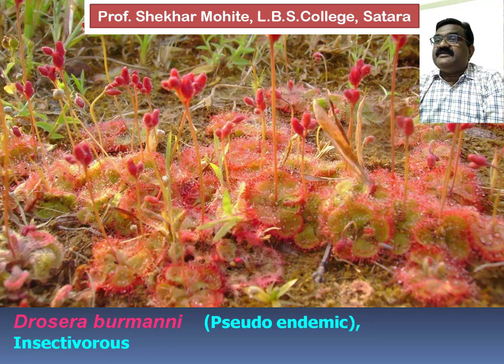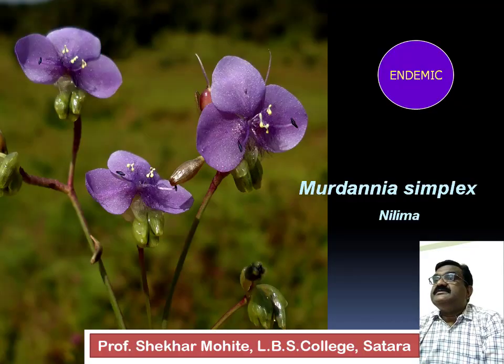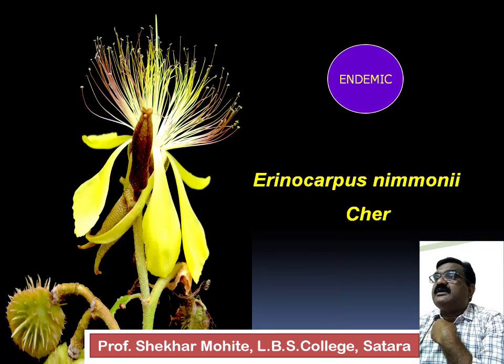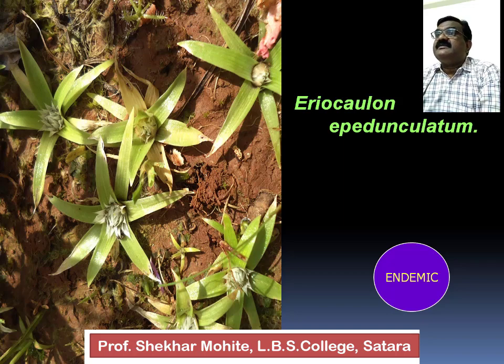Another species of Drosera, that is Drosera burmanni. The spoon-like leaves are present at ground level. This one is the Murdannia simplex, a member of the family Commelinaceae. The common name of this plant is Nilima. This one is the Eriocaulon, in Marathi called Chair. This one is a new species described from the Kaas Plateau. There is Eriocaulon pedunculatum. There is no pedunculatum to this Eriocaulon.